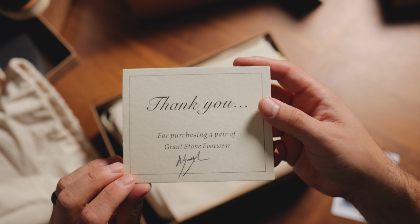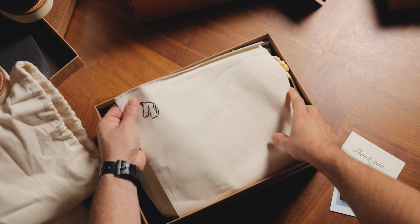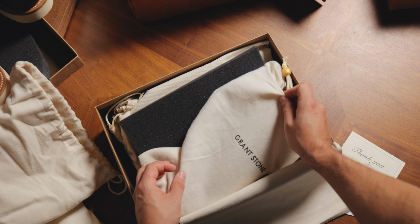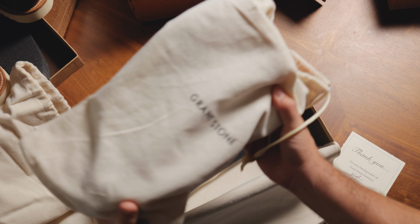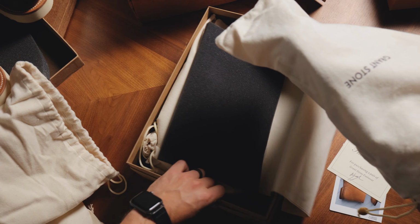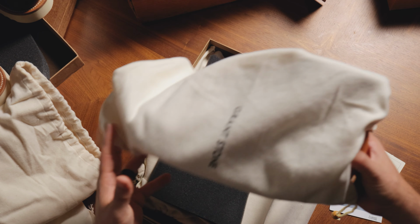And here's a little thank you card with a signature from Wyatt. This looks like a different logo for this cloth here, which I actually like, that chest piece. I think, was that the Knight? Let's look inside here. More shoe bags from Grant Stone. I can see the Essex peeking out there. This one also has a mock toe. And let me look at the side here before I open this up. Yeah, this is the Brass boot in tan Essex. You'll notice the size is a little different here. This is a 10.5 E, which is the size that they suggested.